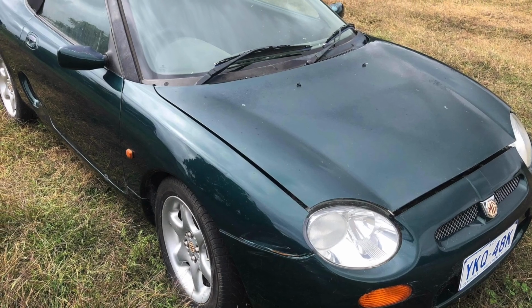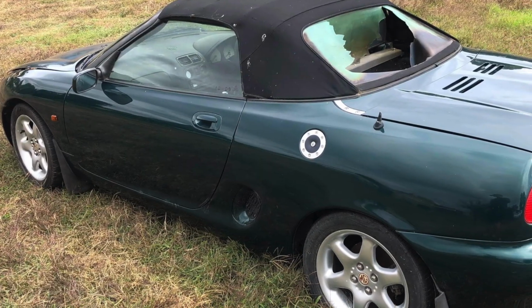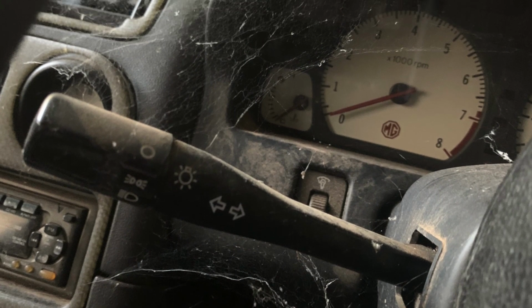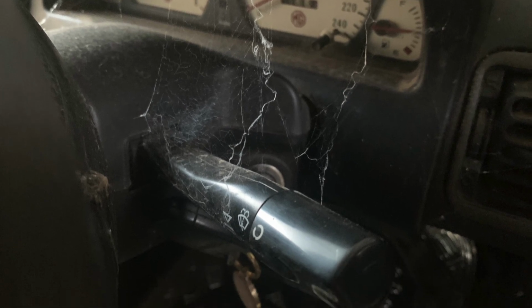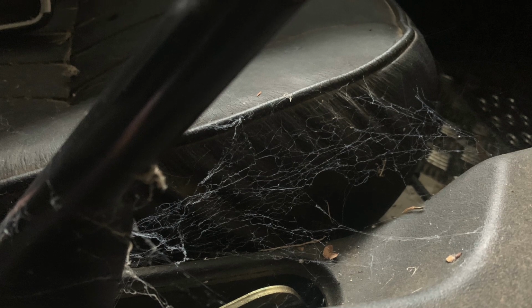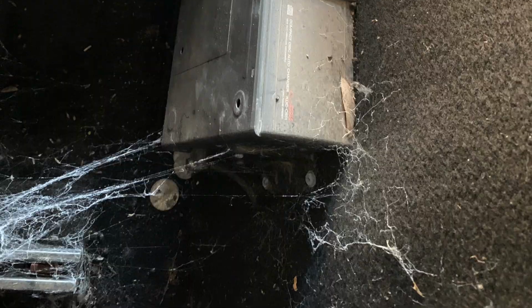So if you recall last time, I had purchased this MGF, which needs a massive tidy up. Now, the main things that have happened since then is I've learned how to do transitions. And then I started cleaning all the cobwebs out of this car, and it's a frightful mess and full of spiders. And not the friendly kind of spiders either. As you can see here, the kind of web that they're making is a good indicator of what I've been in for. So I've been cleaning this thing furiously.